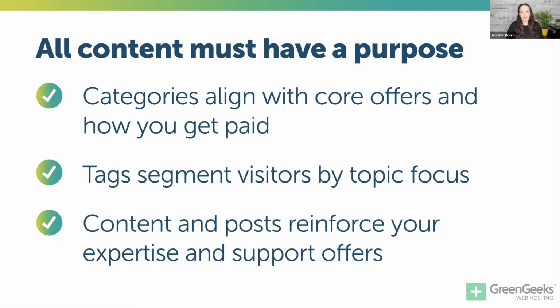Now, some of you might be thinking, I have like 800 tags. That is not an exaggeration. I have worked with clients that have hundreds, some that have had thousands of tags, that have had literally hundreds of categories. There is no reason for this. No reason for this whatsoever, right?